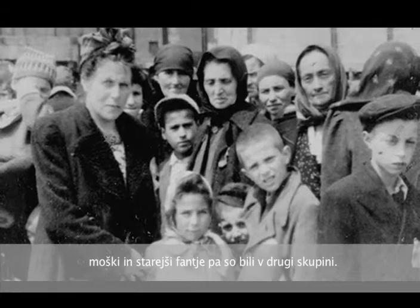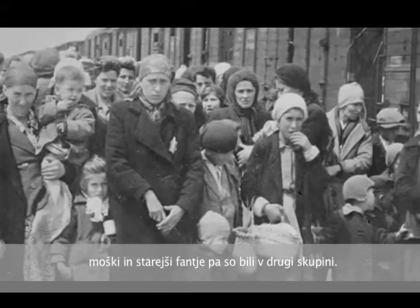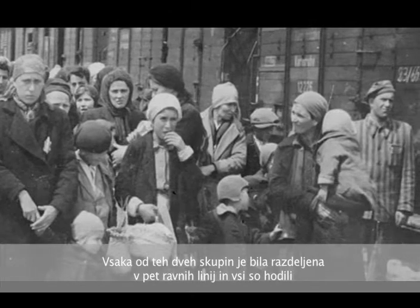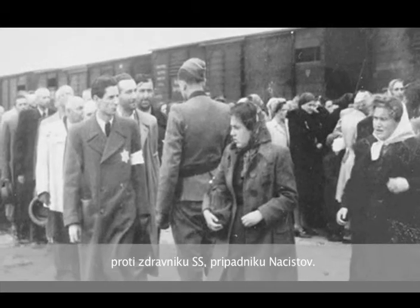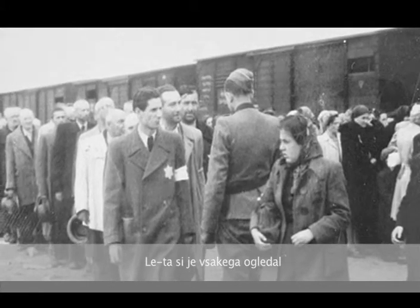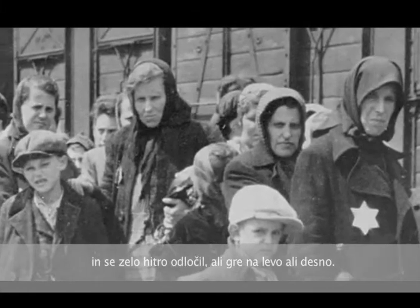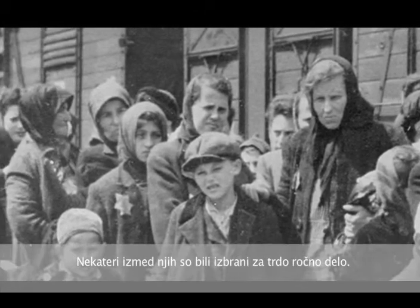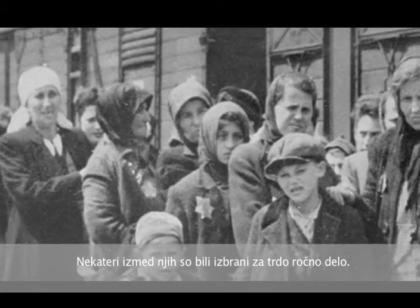The men and the older boys were in a separate group, and each of those two groups though was divided into 5 straight lines, and each line walked towards an SS doctor, a Nazi doctor. He looks at each person in turn and decides very quickly whether they go to the left or they go to the right. Some of them were being chosen for hard manual work.